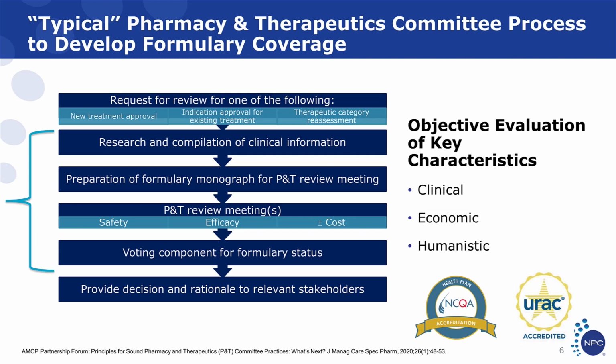Typically, there's something called a P&T committee, a Pharmacy and Therapeutics Committee. And what happens is a plan will decide whether or not to cover a new treatment and who to cover the treatment for. Plan staff, usually clinically trained pharmacists, physicians, nurses, will review the available information. And there can be a lot, and sometimes there can be very little. They'll summarize that information and develop what's called a formulary monograph for P&T. And the P&T, or the Pharmacy and Therapeutics Committee, is often comprised of external physicians and practicing pharmacists, specialists in geriatrics, cardiovascular disease, oncology, etc. And they'll make a decision on whether to cover a medication or not.